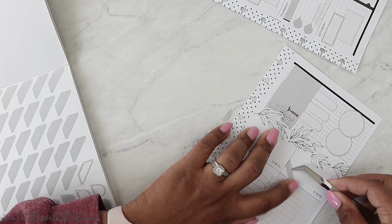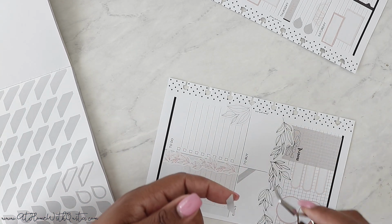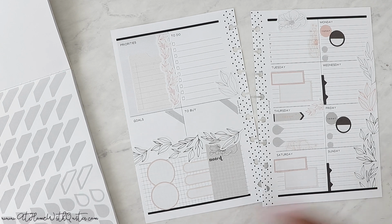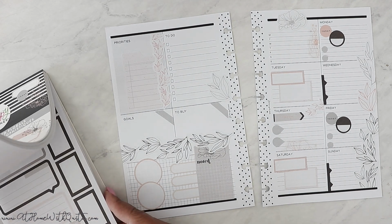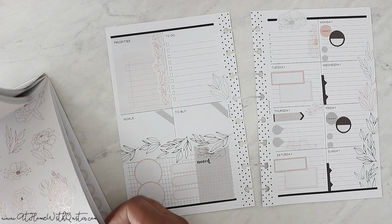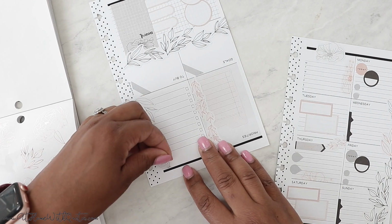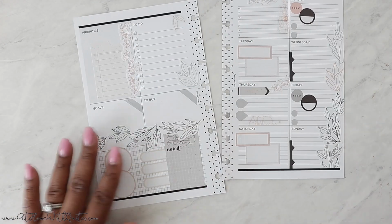I love these little corner stickers. Put one there. I didn't get it completely lined up the way I wanted it, but I'm okay with it. That looks good. I feel like I want to add one more floral here to the top. All right, I think we're done.